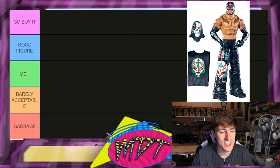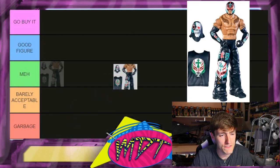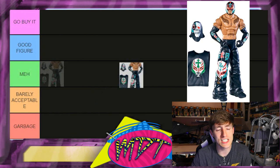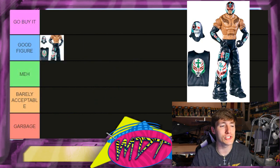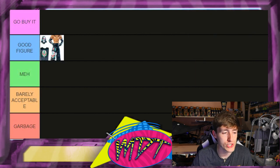We're starting things off with, I think this is Elite 11 Rey Mysterio, if I'm not mistaken. This one's a really good figure. I'm going to put it in good figure. I don't think it's quite Go Buy It just because of the legs. Like, old Rey Mysterios, if you know, you know. The legs are very hard to post around and they can be an absolute pain. We're going to put that in good figure for now, but we'll see where that goes.